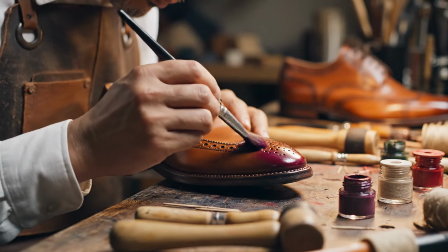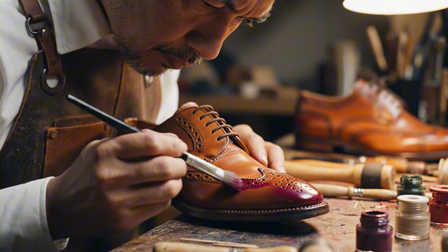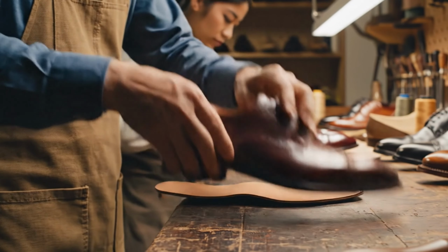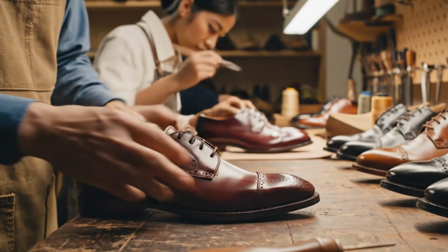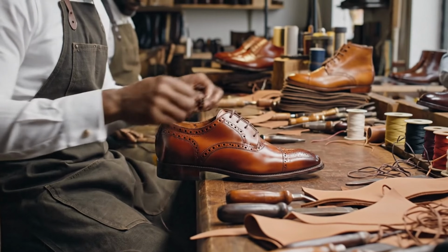Packaging begins with the same respect shown throughout the process. Tissue paper is folded gently, velvet bags cradle each shoe, and boxes are prepared to protect both structure and story. Certificates, care instructions, and finishing details are added, completing the bespoke experience.